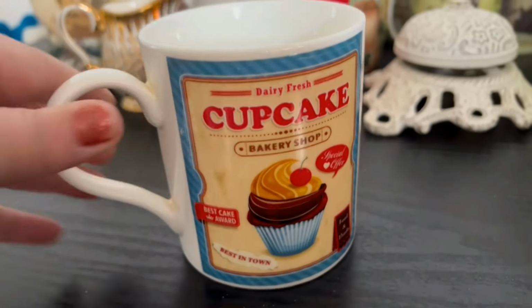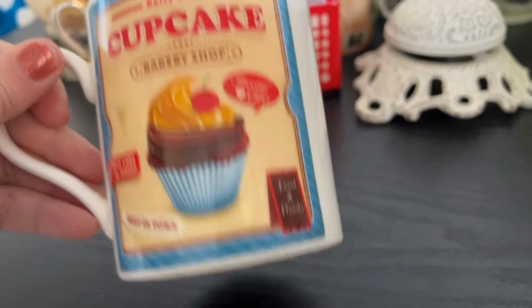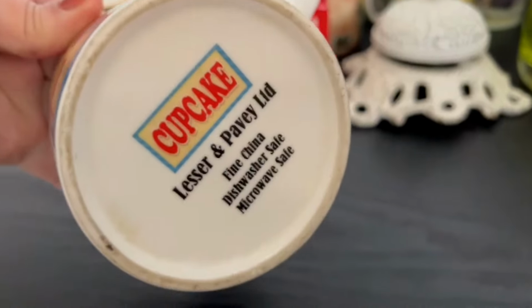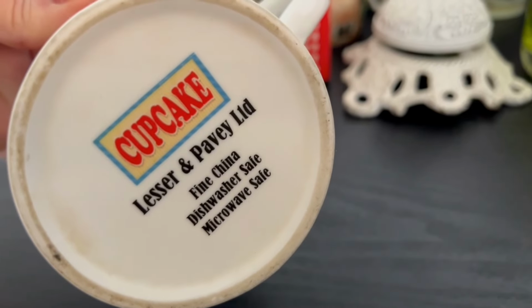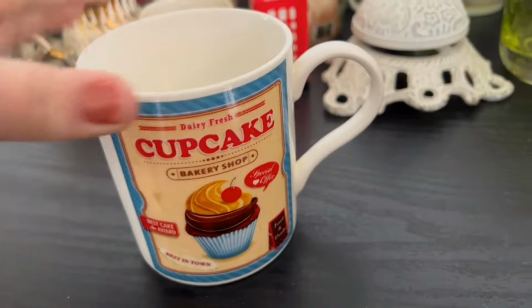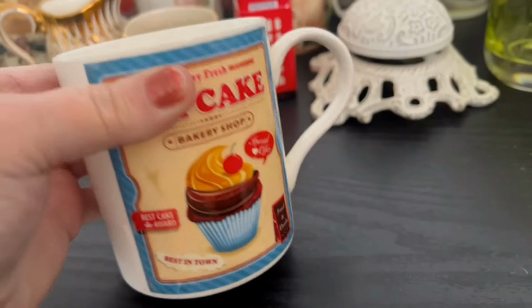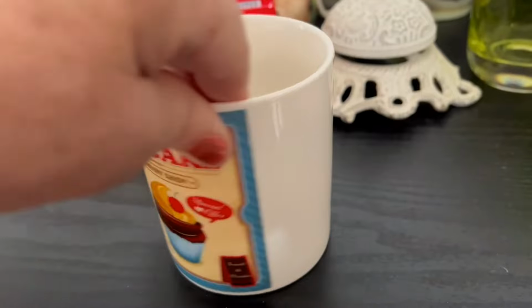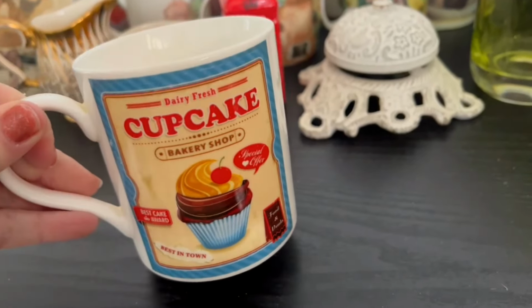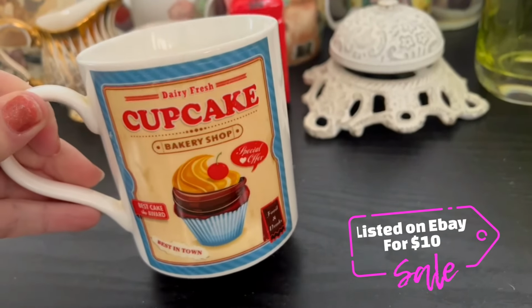And then I found this coffee mug, cupcake, daily fresh cupcakes. It's got a maker's mark on the bottom, Leicester and Pavey Limited. It's the Leonardo collection, and so they do have a few different designs of the cupcake. Online prices are again around the £10 mark, so I'm going to advertise this cup for £10.